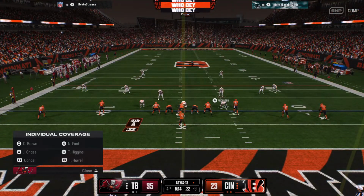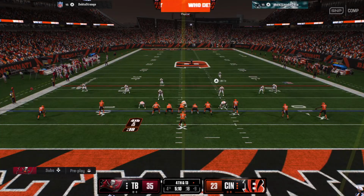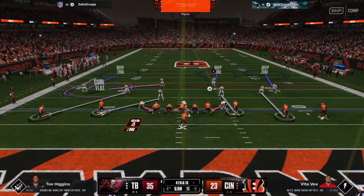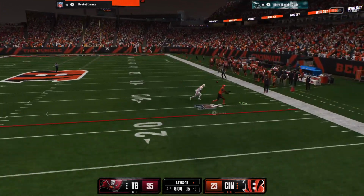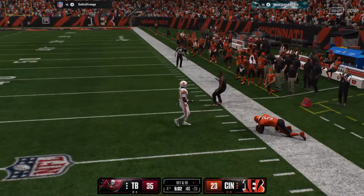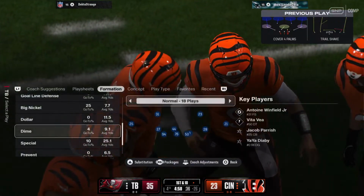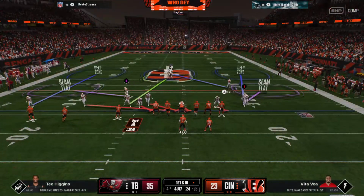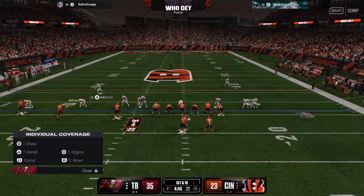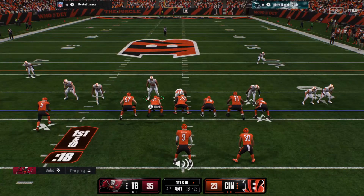Gun. Shot. Right. Shot. Back to throw. Burrow. That is caught. Finding Higgins. A gutsy call, but they pay it off. It's a gain of 17. First and 10 at the 26-yard line.